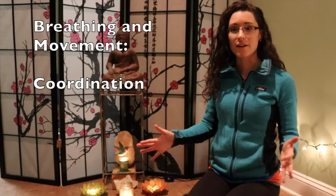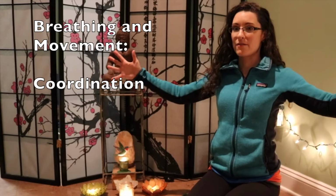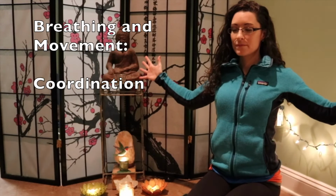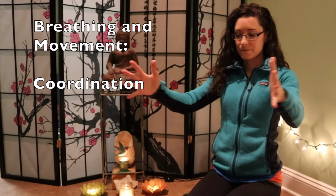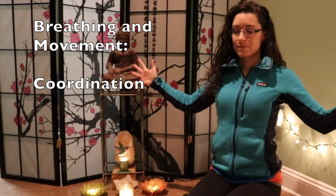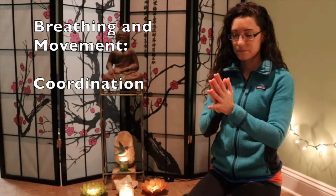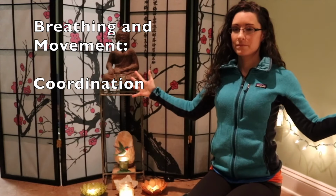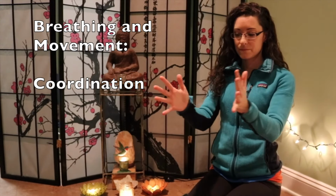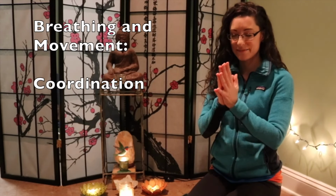Last one is opening and closing the arms to expand the chest. Inhale, open the hands away from each other. Exhale, bring the hands toward each other. And then we'll take one more breath like that.